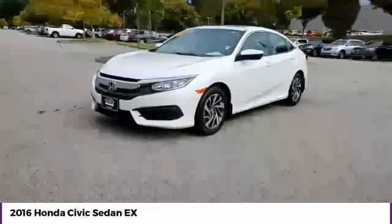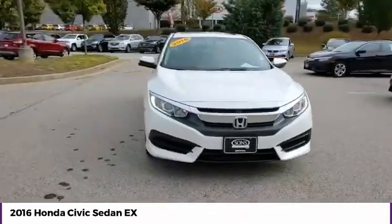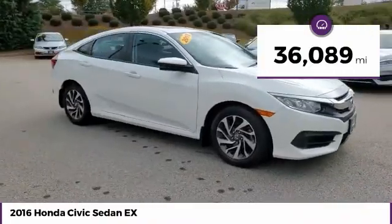Come test drive the 2016 Civic, Honda Civic. Practical, awesome gas mileage, and incredibly reliable. This vehicle has less than 40,000 miles.